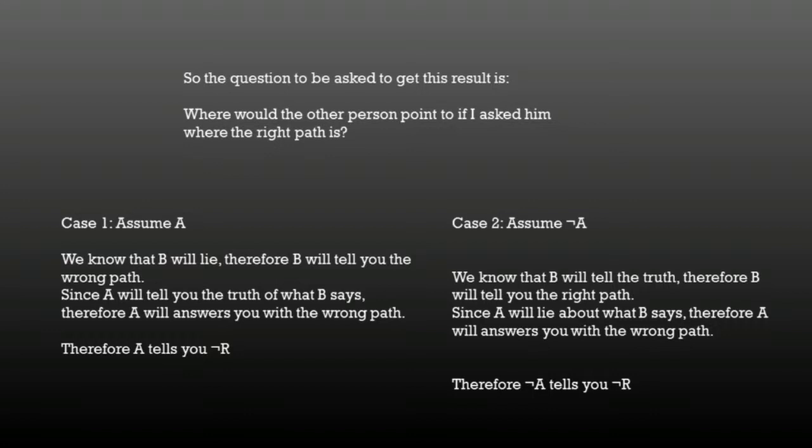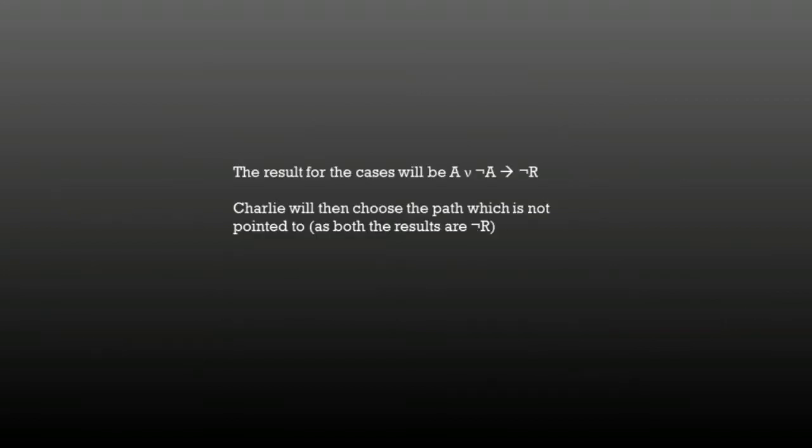For case 2, we assume that A does not tell the truth. We know that B will tell the truth, therefore B will tell you the right path. Since A will lie about what B says, therefore A will answer you with the wrong path. From our 2 cases, we have determined that A or not A both implies not R. Therefore, Charlie will just have to choose the path which is not pointed to.